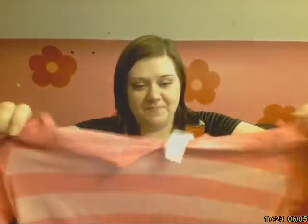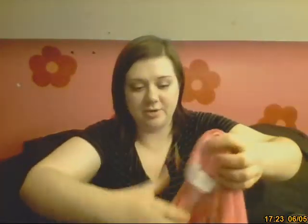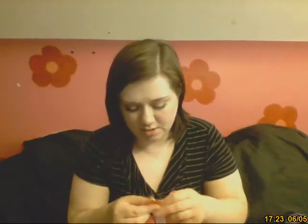But anyway, I got this shirt from Champion. Champion's like a workout clothing brand, but this one's brand new. It still has the tags on it. I like it because it's hot pink and striped, and I love stripes, apparently. It's a long sleeve, really thin shirt, so you'll have to wear a tank top or something under it. But this was $4, and I really like it.